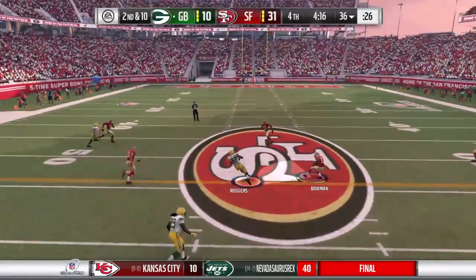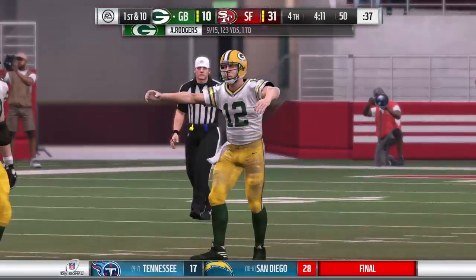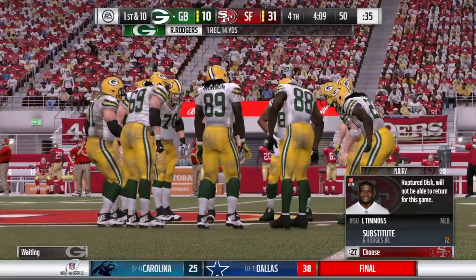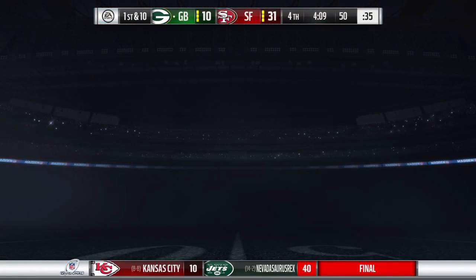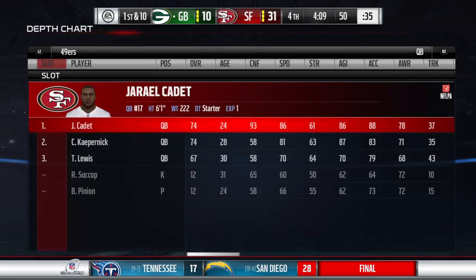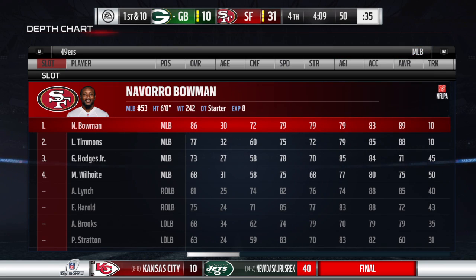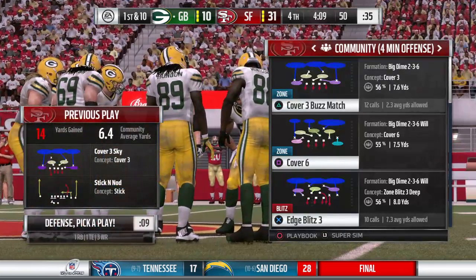Rodgers again here on 2nd and 10. Got him in, complete. This is Richard Rodgers. A good gain of 14 there, and it moves the chains. So an excellent throw and an excellent catch there. Zone coverage, which means you just have to find the open areas in between defenders. That's exactly what happened on that play.